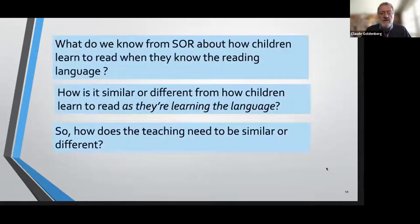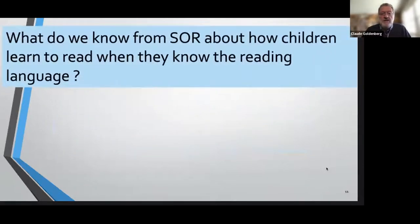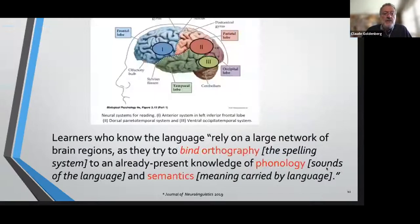Okay, let's go back to our three questions. By answering these, I hope you'll see why I say that reading science is relevant for all learners, including learners learning to read in a language they're simultaneously learning. So let's start with the first question. What do we know from the science of reading, or whatever you want to call it, reading research, about how children learn to read when they know the reading language?